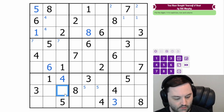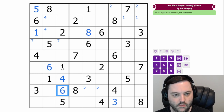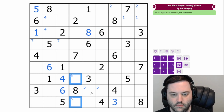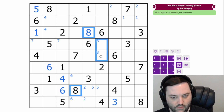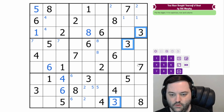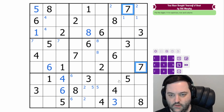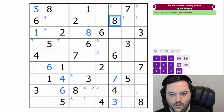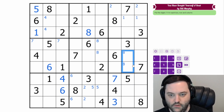I have 2 6s here. So 6 has to go here in this box. Right here, we need a 6 in one of these cells. Need a 2 in one of these cells. 8 in these cells. I don't see any of that being resolved yet. We got our 3 already vertically. What about 7? 7 has to go here. And 8. 8 has to go in one of these cells.